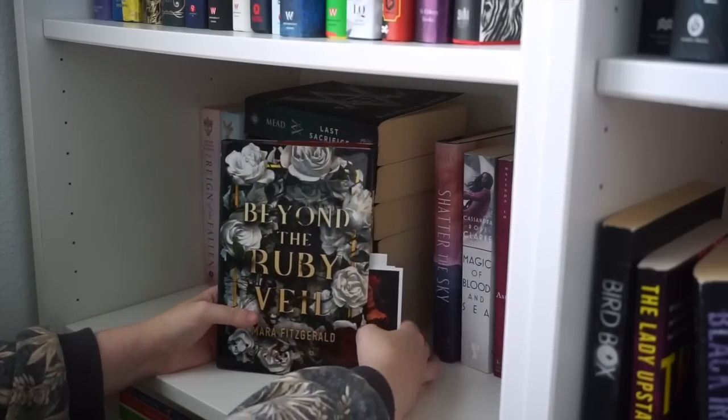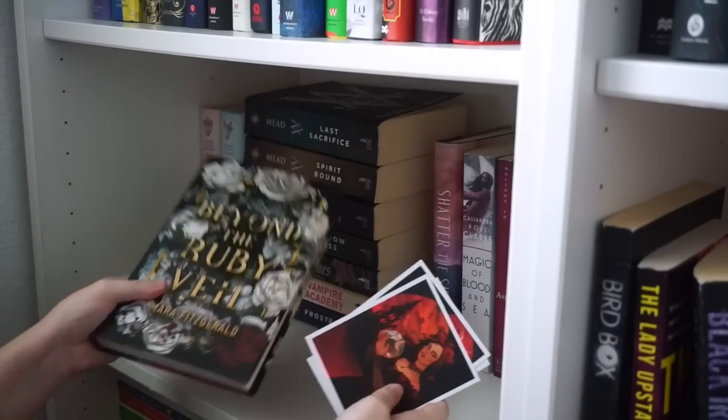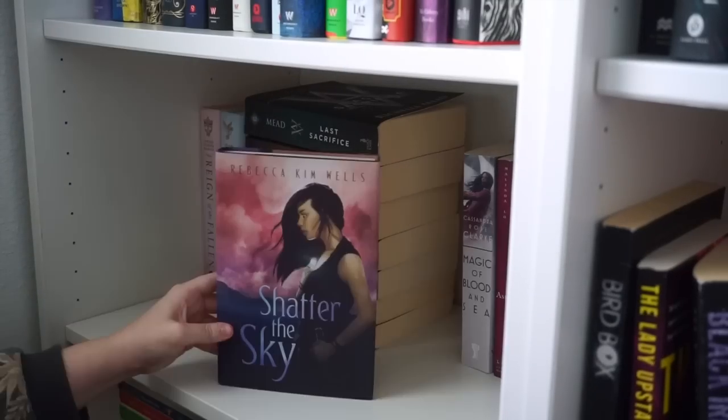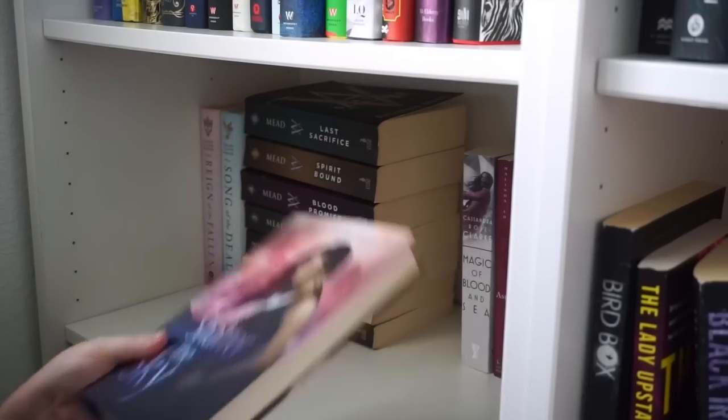Beyond the Ruby Veil. Oh, there's like stuff in here. Okay. Beyond the Ruby Veil I read and I didn't like it at all. So we'll take that one down. Shatter the Sky. I actually don't even know what this is about, so we can look at that.